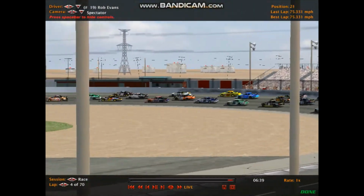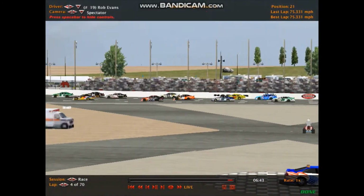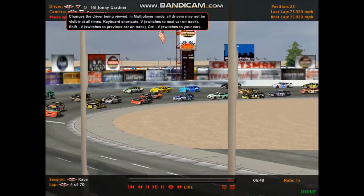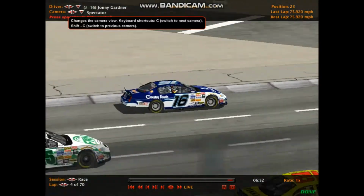Pole speed for this event here for this 3/8 mile racetrack, 81 miles per hour. That's slower than what we even saw at Martinsville. As they go through turns number 3 and 4 now, look at Angel Navarro. He almost made it 4 wide. That's how wide this track is here.